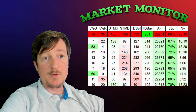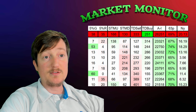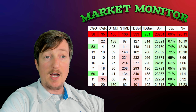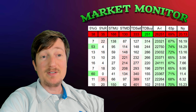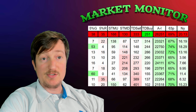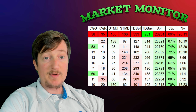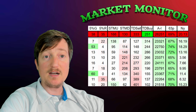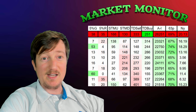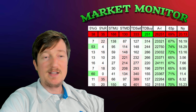Moving onwards to the 5% moves, we had about 22 stocks make 5% moves on $100 million volume or more. As we can see here, the short-term momentum up is upticking to 138. So they heavily sold into this rally today, which is very interesting underneath the surface. And then we're seeing TD buy pick up, which is typically bullish when this starts getting to like 600, 800. It's interesting to see this number tick up even though the short-term momentum up is ticking up. It should work the opposite way, where it ticks up when short-term momentum down is ticking up.